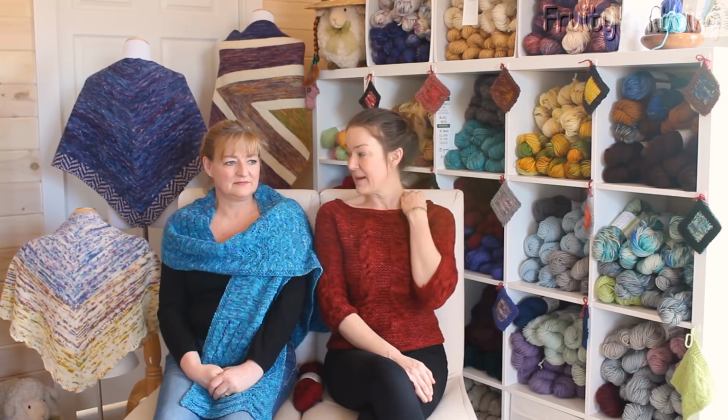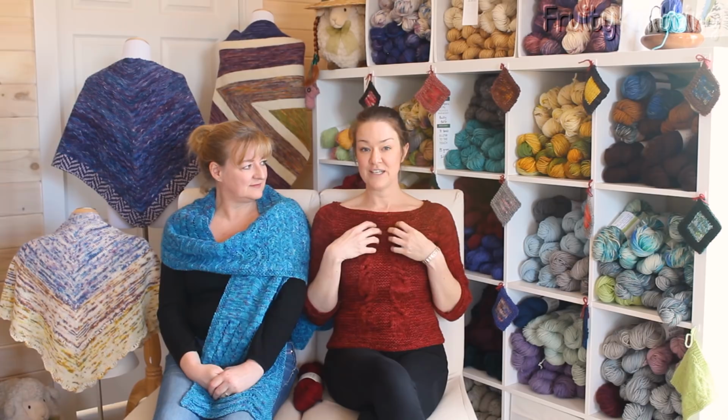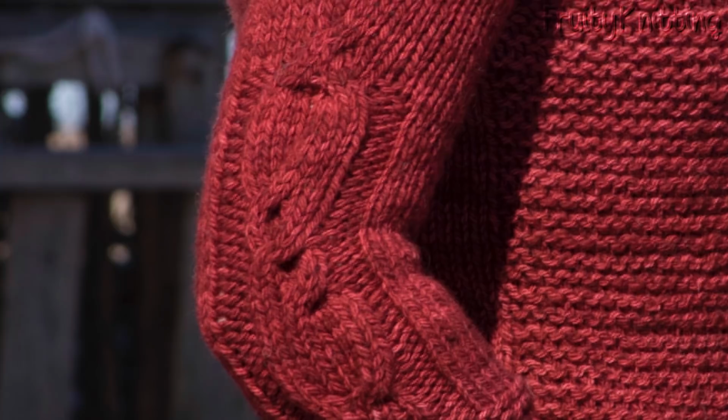I'm wearing a Stephanie Jappel design, which is called the Ballerina Top, and it's in our color Vineyard. It really shows off the ability of our yarn to show off stitch definition in cables. Our Aran weight is best with probably a 5.5 to 6.5 millimeter needle, and it gives a really nice, loose, soft, comfortable fabric for a sweater.